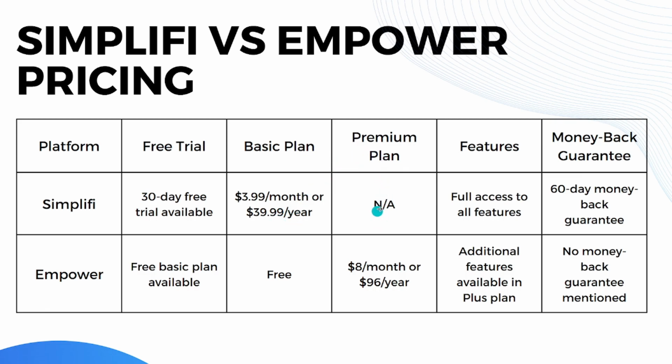While when you have a premium plan, as you can see, Simplify doesn't have it, while Empower has it for $8 per month or $96 per year. So when it comes to features, if you have a subscription, you will have full access to all features on Simplify, while Empower has it under basic plan, but they have additional features available in Plus plan, meaning the premium plan. So when it comes to money back guarantee, as you can see, Simplify offers a 60-day money back guarantee if you purchase their basic plan, right here the $4. While Empower doesn't have it, so they don't have any money back guarantee mentioned on their website.